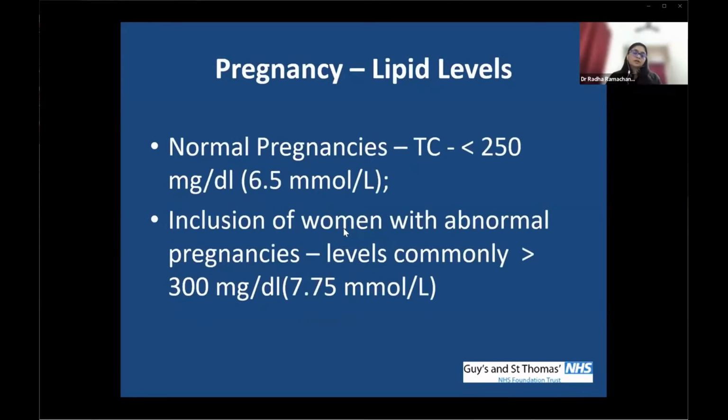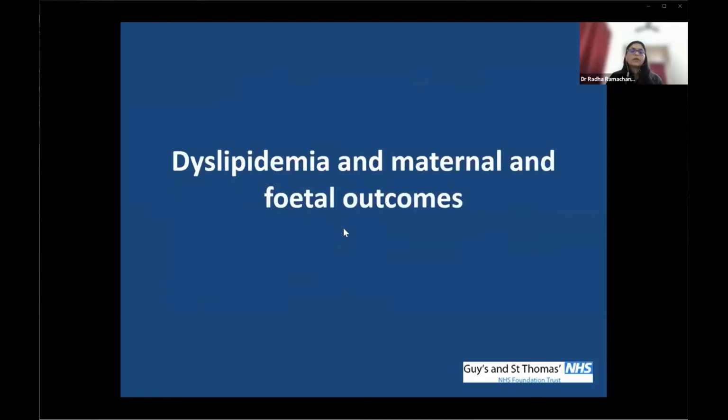However, despite these increases, normal pregnancies are most often associated with total cholesterol levels less than 6.5 millimoles per liter or 250 milligrams per deciliter. And when women with abnormal pregnancies are included in the cohort, such as with GDM or preeclampsia, the levels are often above 7.75 millimoles per liter.